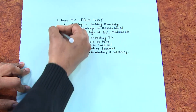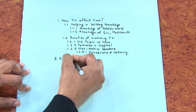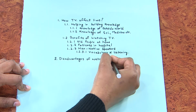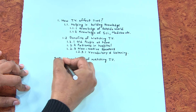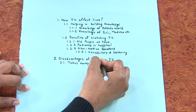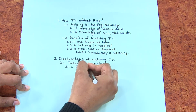Now I will move on to the second heading, sir. That is, in a way, the second paragraph. Very good. And I would say disadvantages of watching TV. Under this, I will give a subheading 2.1, takes away our time. Great. And under this subheading, I will give 2.1.1 relaxing time. So our relaxing time is taken away.